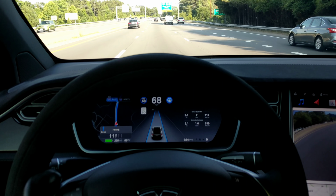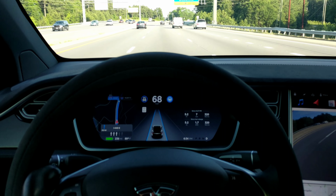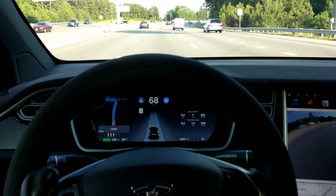See, it disappeared. That truck disappeared. When it went to my side, it should have stayed there. But that's because it lost the view from the front camera.